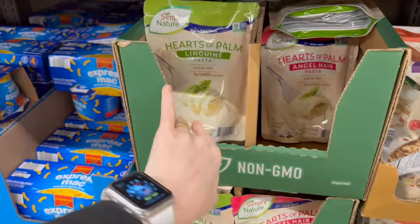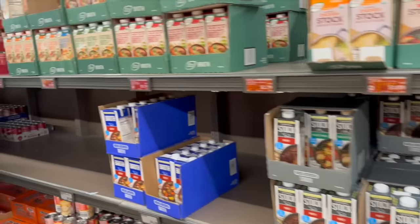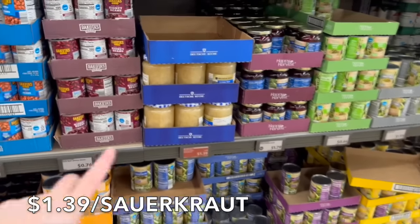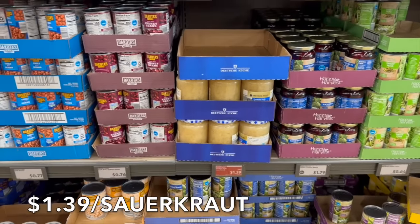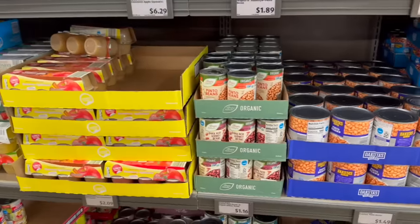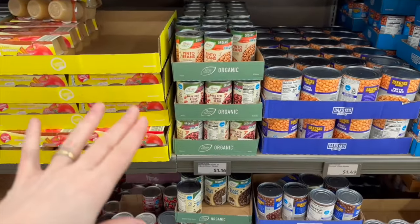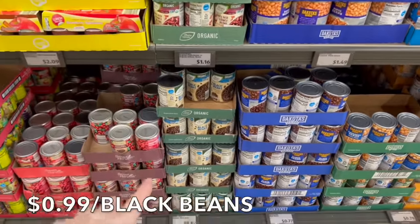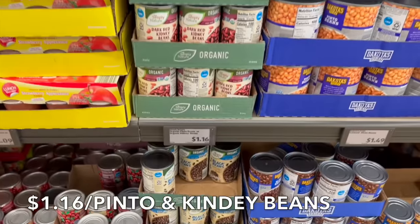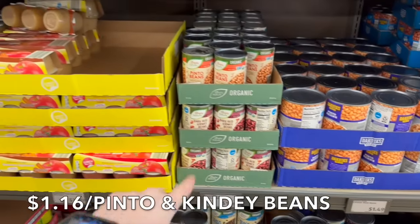Maybe it's really good. And then I don't really buy much of anything over here. They do have a really great variety of applesauce. We have plenty of this sauerkraut, $1.39 for the sauerkraut, such a good deal here. I don't need any beans this week, but they have you covered on pinto beans, dark beans, black beans. Black beans are only 99 cents per can. That's a great price. And then the pinto and the kidney are $1.16.